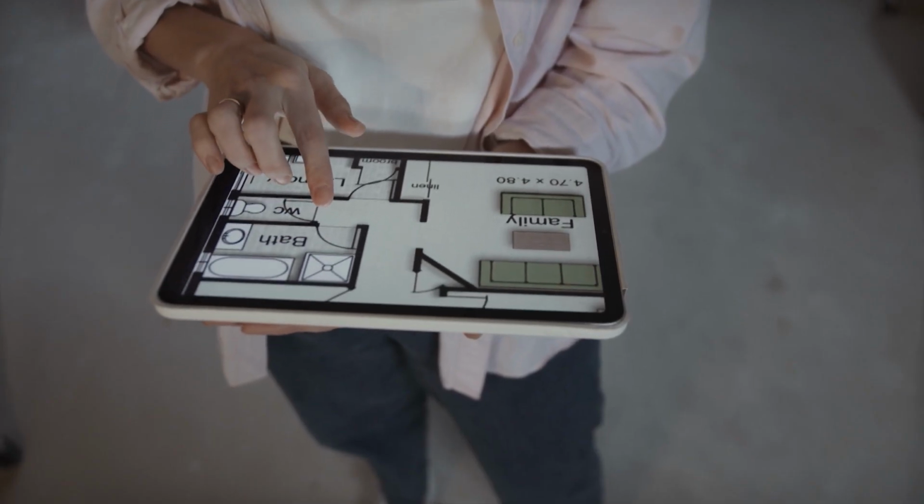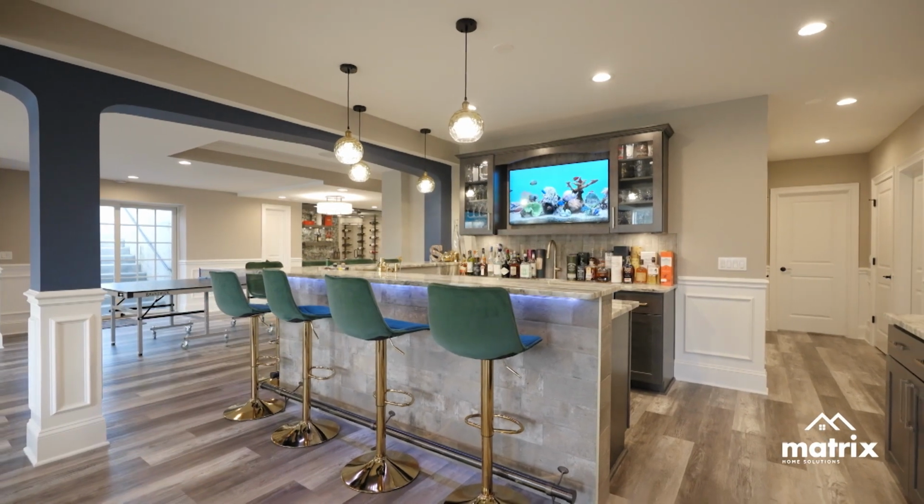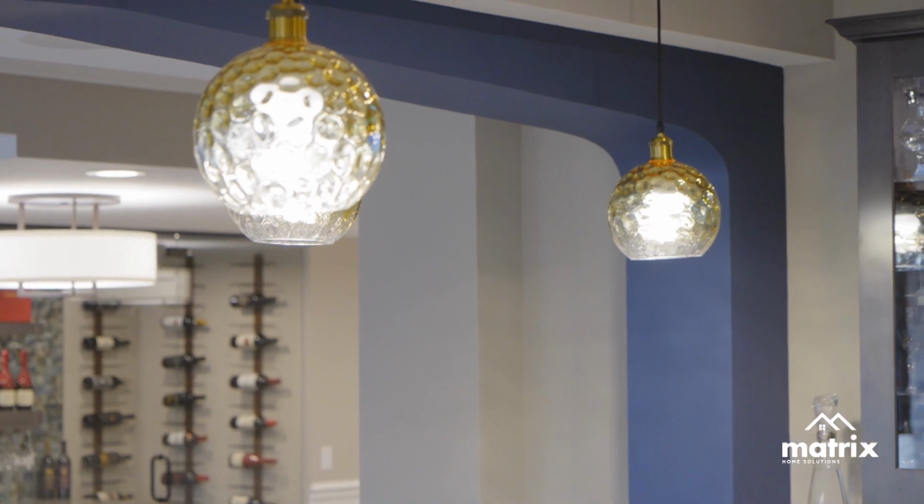Here at Matrix Home Solutions, once we are in your business, we send a project manager out a couple weeks after that just to go over all the CAD renderings and 3D designs. That way you see exactly what the space is going to look like before you sign off on your plans and we start building the basement of your dreams.